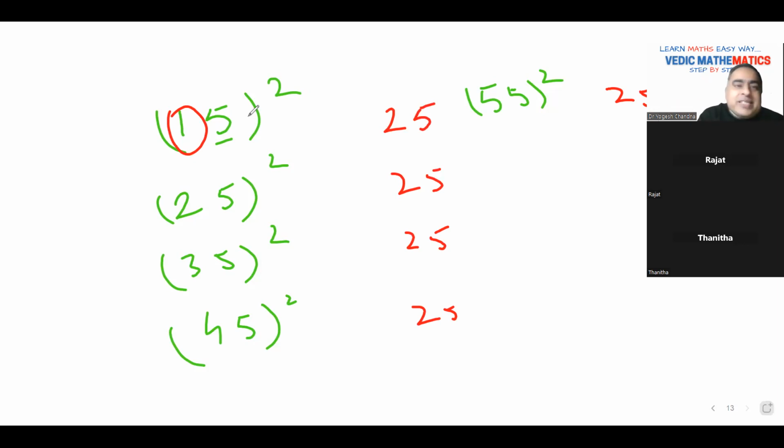But how do I use it? Here I multiply this 1 with the next number, means add 1. So what comes after 1? Yes, Rajat, what comes after 1? Anita, what comes after 1? So 2, sir. So what is 1 into 2? 2. So the answer is 225.